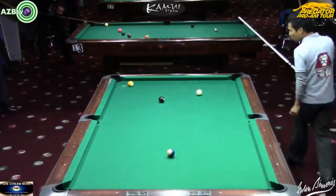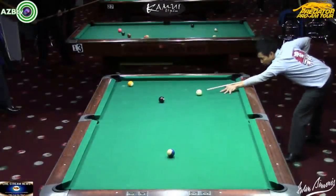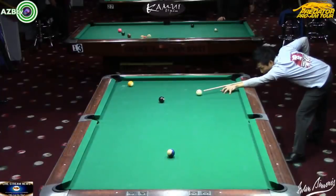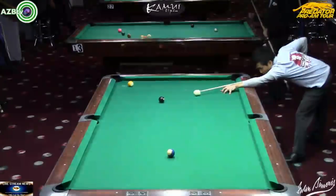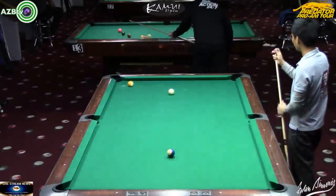Just so he didn't want to have to shoot that combination. He did not have an open shot to that corner pocket. But he's good now. Side pocket. Gives himself a little angle to get back over to the 10.